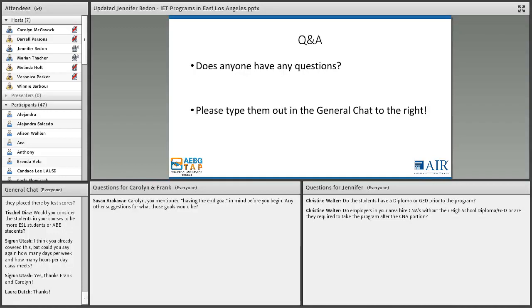But because it's not a requirement for a caregiver position, sometimes students will complete the CNA course and then take a position as a caregiver if they don't have their high school diploma yet. That makes sense.